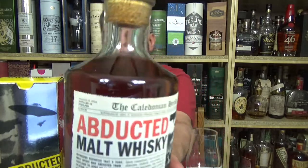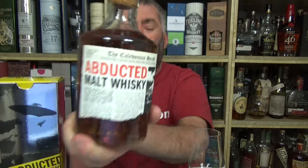And what we actually have here is the Caledonian Herald. Interesting, isn't it? We actually have a newspaper here. We have Abducted Malt Whiskey. Not single malt, which is interesting, but malt whiskey, which actually is good. And of course it cannot be called scotch, because scotch has to be distilled, aged, and also bottled in Scotland. That's the requirement. All right, so we have Whiskybase number 152611, 40%.